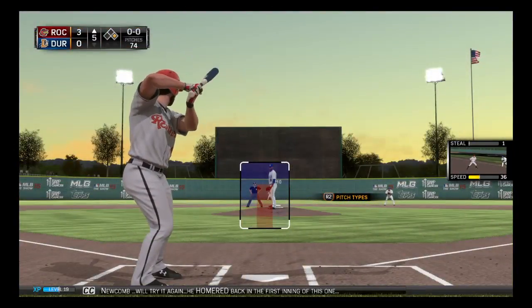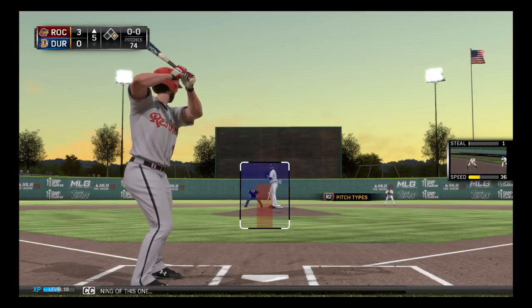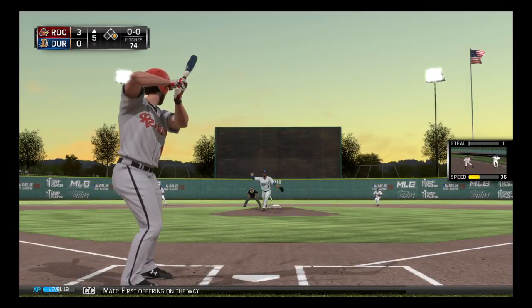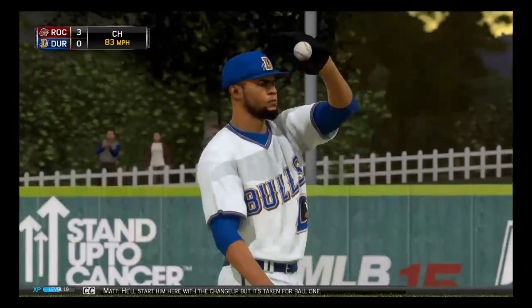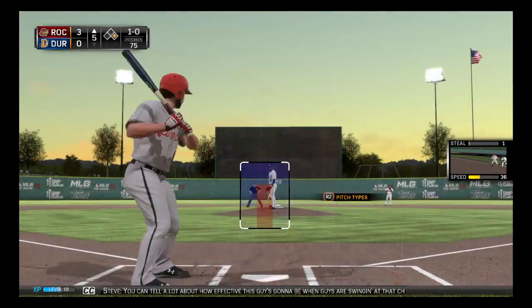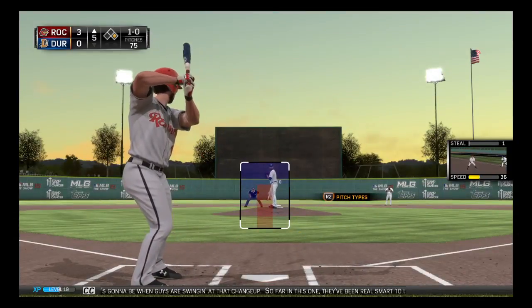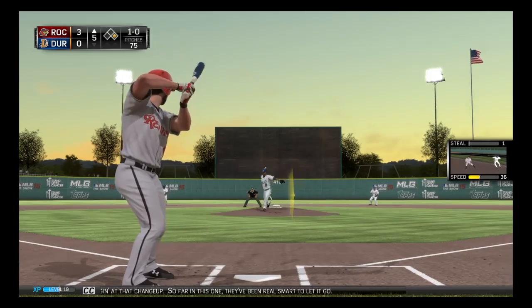James Newcomb will try it again. He homered back in the first inning of this one. First offering on the way. He'll start him here with a changeup, but it's taken for ball 1. You can tell a lot about how effective this guy's going to be when guys are swinging at that changeup. So far in this one, they've been real smart to let it go.